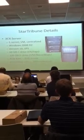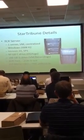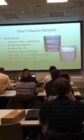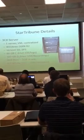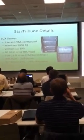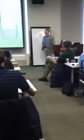Okay? 4 gig of RAM. We currently use about 2 gig at all times. And we also have it configured to use 4 processors that are 2.9 gigahertz, and we use about 70% of that with our current load. It runs pretty steady, 70% during the day.